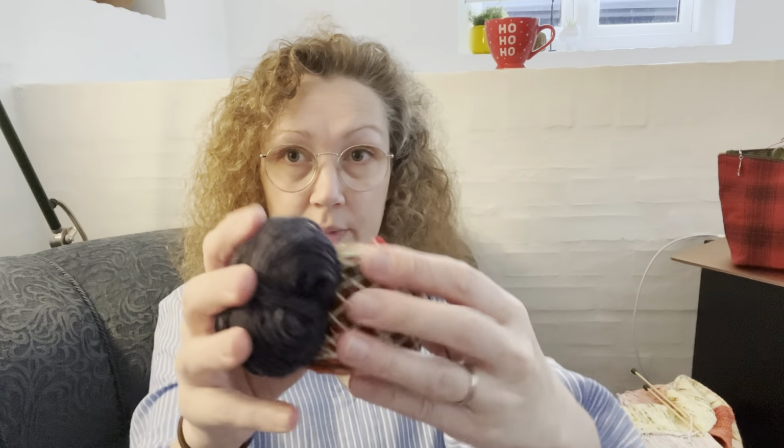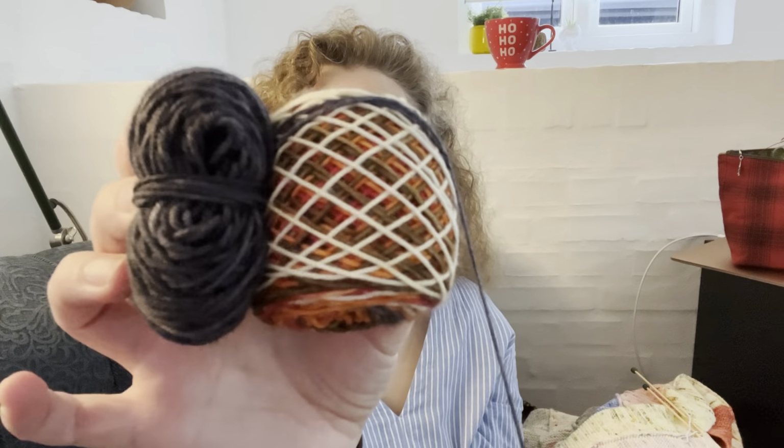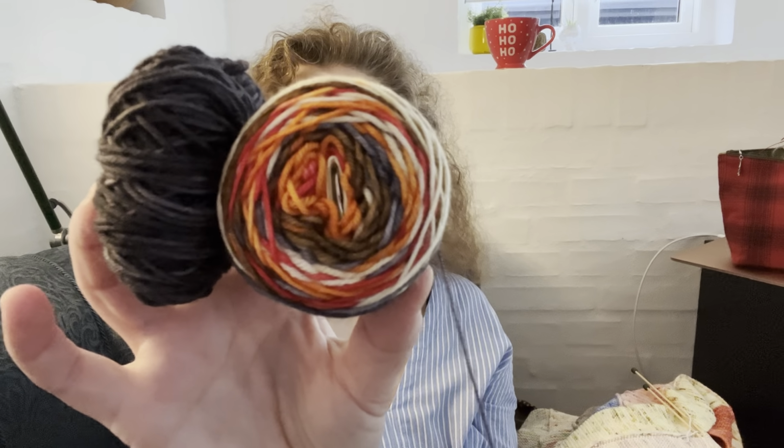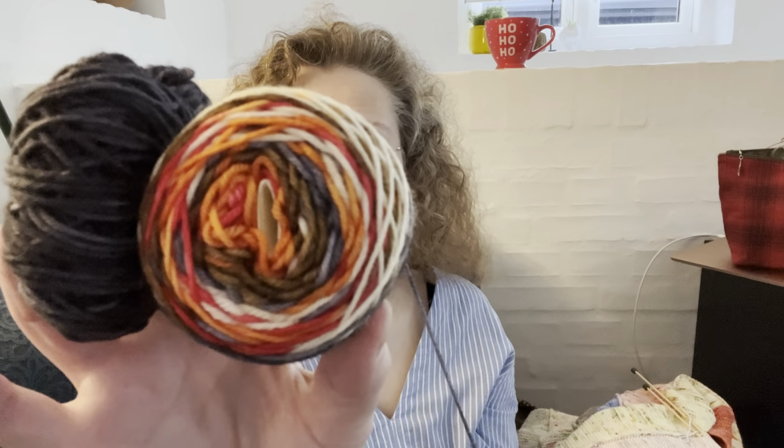This pattern I'm pretty sure is not translated, which is too bad because it's really good. It's by a Danish designer. She's really good. Her name is Anna Brugger. I will link her Ravelry page below just in case any of you want to check it out. The yarn is from A Lonely Sock Lady, and this colorway is called Fire Roasted Marshmallows.